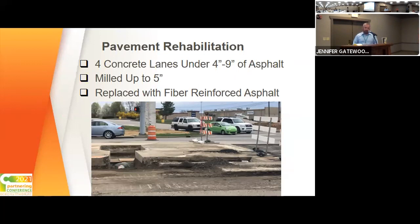Ultimately, what we ended up moving forward with, we milled either down to the top of the concrete or 4 to 5 inches, whatever we hit first, and put back a fiber reinforced 7622 binder asphalt. So a very, very stiff pavement in an effort to try to prevent some of that reflective cracking back up through that original concrete and all the different underlying medians there up to the surface.